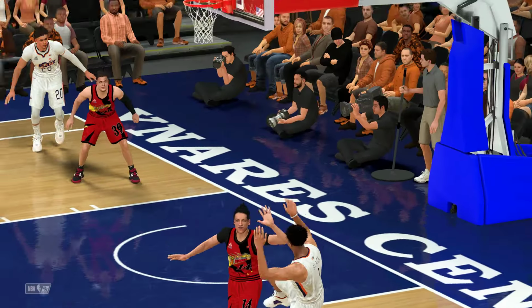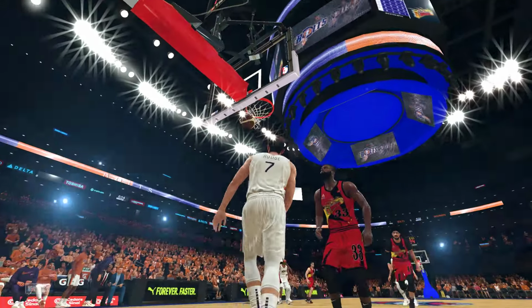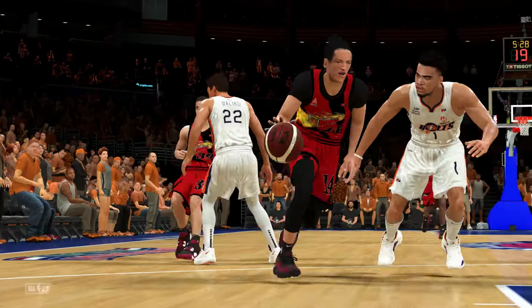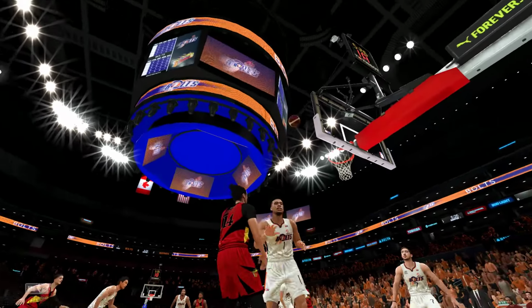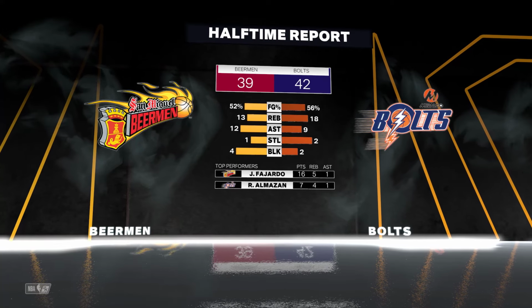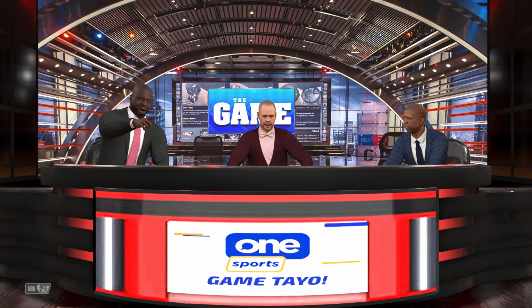The bench unit was an essential part of the puzzle in the first half. They really stepped it up in a big way, and that helped out. And now the starters can appreciate not having to carry the load on their own. Shaq, let's get your insight on the visiting team. They were strong in transition. Seemed like the guys fed off the hype. And that'll do it.